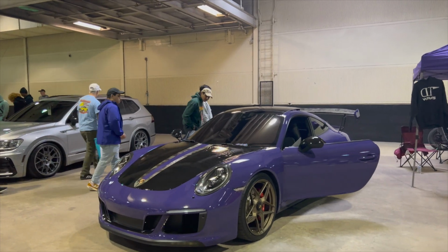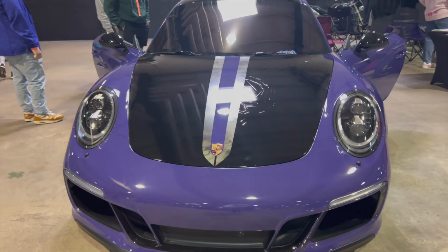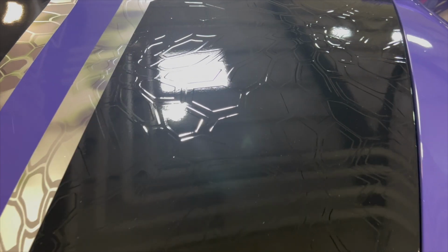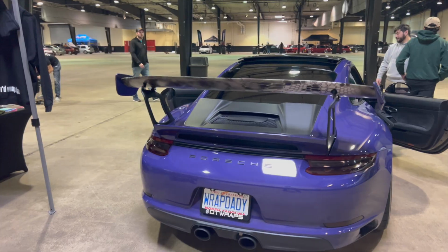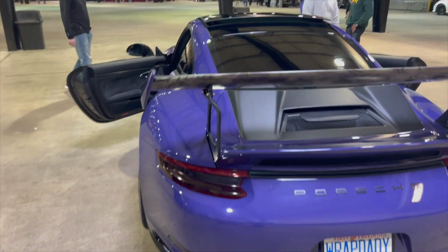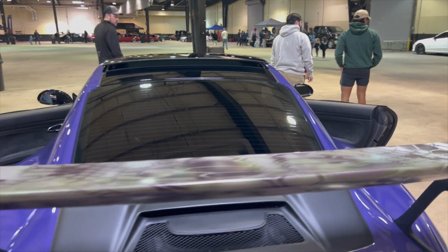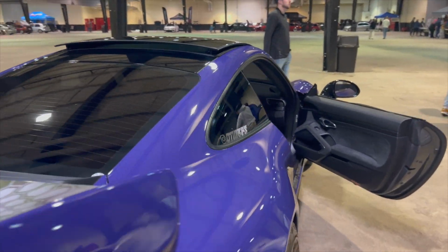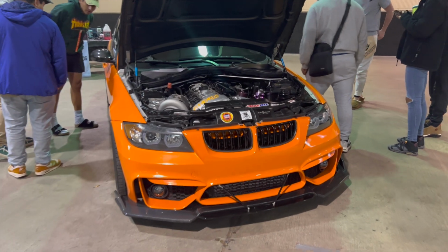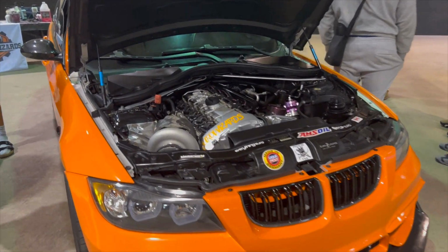Okay, we got the Porsche. This wrap is wild. I thought the wrap was peeling, and that is a textured wrap. It's pretty cool. Definitely unique. This Porsche with the license plate says Wrap Daddy. Bet he is driving something like this. This thing's pretty badass. Carrera GTS. See why a lot of people gather around this thing. Bright orange. Look at this thing.